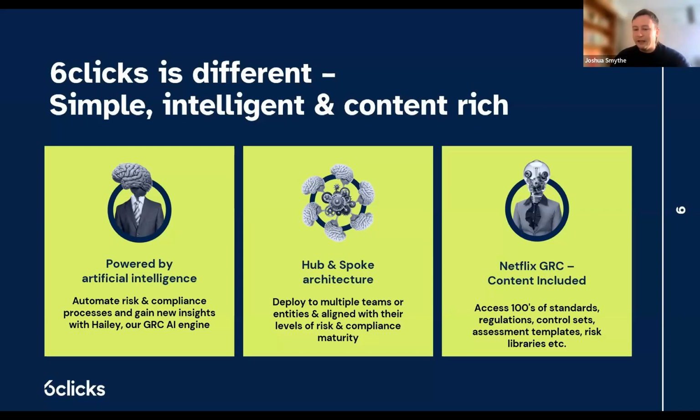So the third that we've got here is our vast content library. We've started to call this Netflix for GRC recently because once you get 6clicks, you get access to the whole thing. You can browse any of the frameworks, and there's hundreds of them in there. There's standards, regulations, control sets, assessment templates, and all of these. I think I mentioned this earlier, but all of these are constantly getting updated. New ones are coming in. If you find a framework that's not in the content library, all you have to do is let us know, and the chances are we can get it in pretty quickly, especially if there's a customer need.